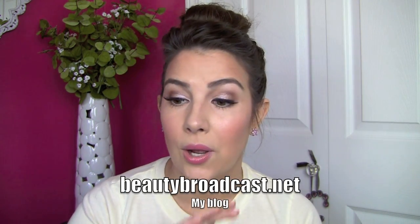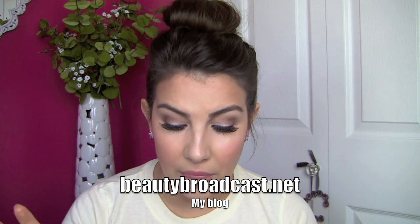On the topic of new Wet n Wild stuff, they've come out with some new trios. It's called the Tough Girl Collection. They look like this, some of them, and I have all of them. I was sent most of them from the company to review, and I have reviewed them and swatched them all on beautybroadcast.net. So go there for the lowdown on those.